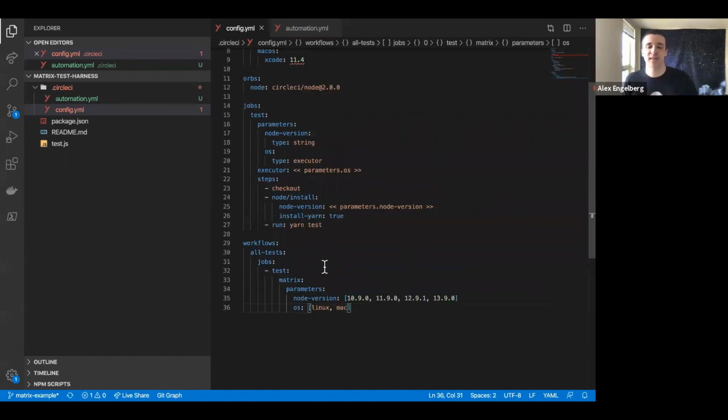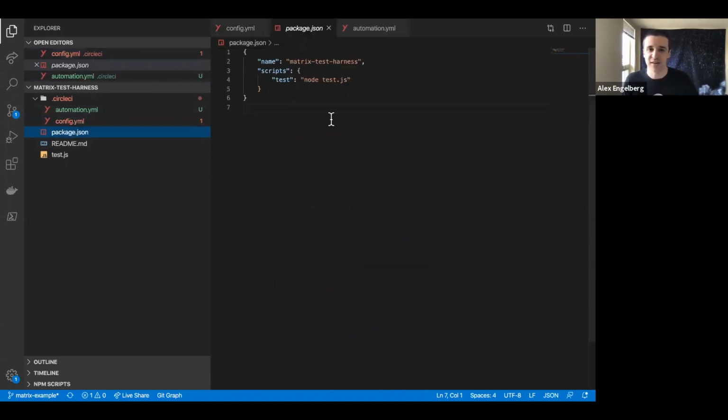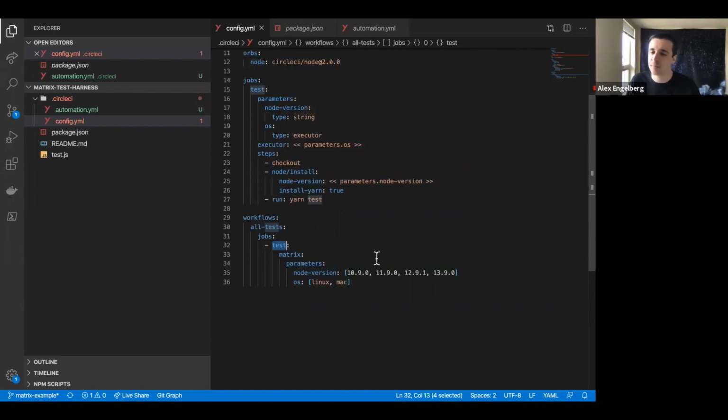So in this specific example, we have some JavaScript code. I just have a dummy JavaScript library here. And in the config, we're able to write a matrix that runs the test job over all the versions of Node that we care about, and also two different operating systems, just for good measure, to make sure it works on both Linux and Mac.